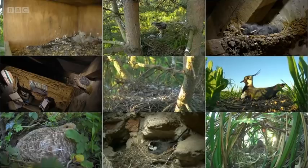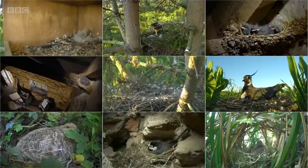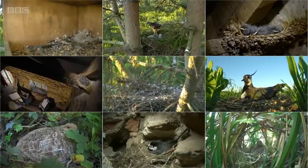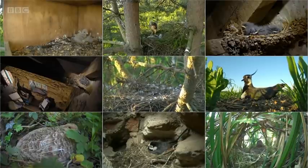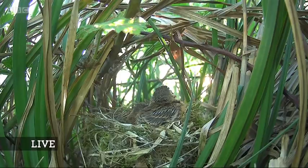So let's see what we've got at the moment. Look at that lapwing there on the right hand side. What a splendid animal with that little crest coming up. Absolutely superb. Pied wagtail still incubating. But there in the lower right-hand corner is a nest that we introduced you to very briefly at the end of our programme on Friday.